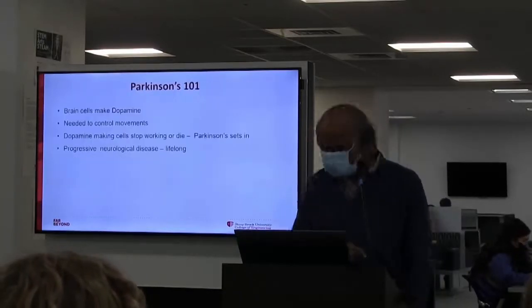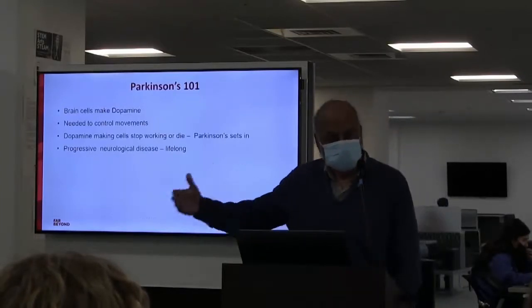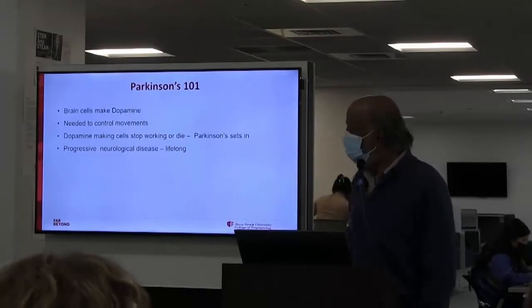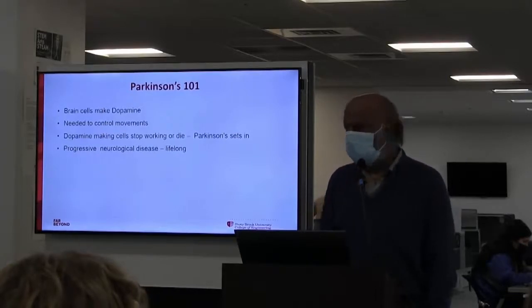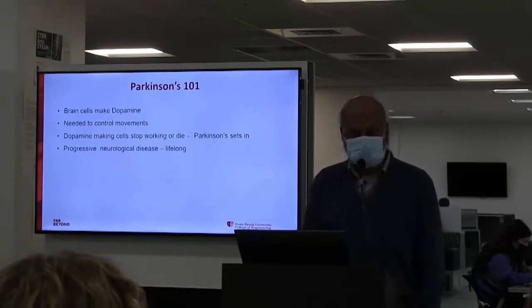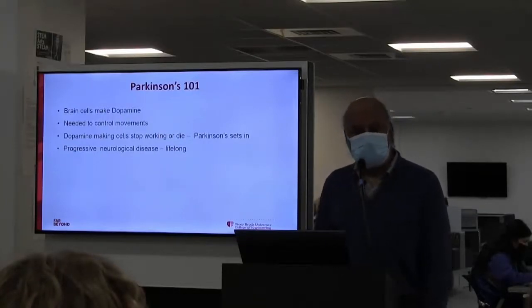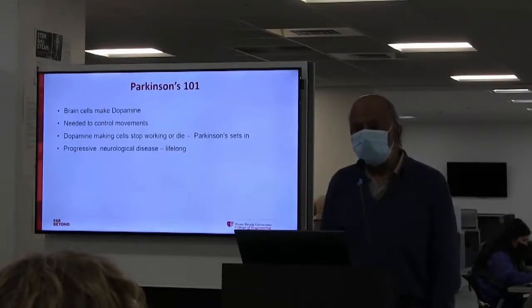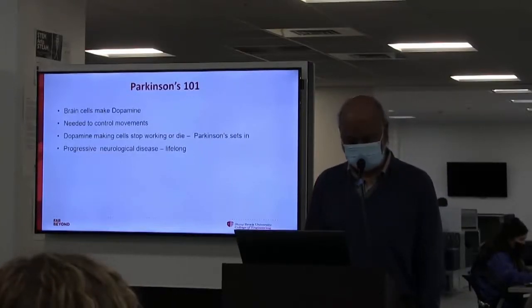So let's quickly take a look at what causes Parkinson's at a very high level. There of course are deeper issues, but I'll just stay at a high level. Brain cells create a chemical called dopamine, and you need dopamine in order to control movements. If dopamine-making cells die, they stop making that chemical, and that triggers Parkinson's. Parkinson's is indeed a progressive neurological disease, and it's lifelong.